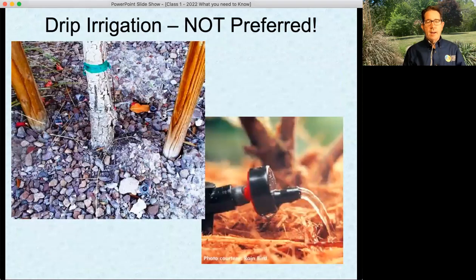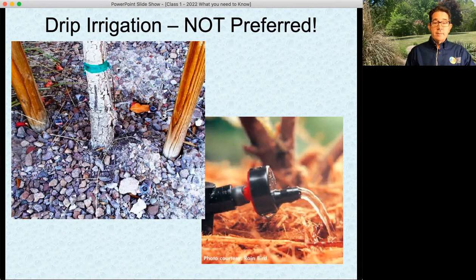Drip irrigation, not preferred. One drip emitter right next to the trunk is not going to give your fruit tree enough water. If you have drip irrigation and that's your only choice, what I want you to use is one of our drip rings. The emitter on the right there is probably a half gallon per hour emitter. Our drip rings are 10 gallons per hour. And it's a ring that you put around the base of the tree. And so it distributes the water all the way around the basin.